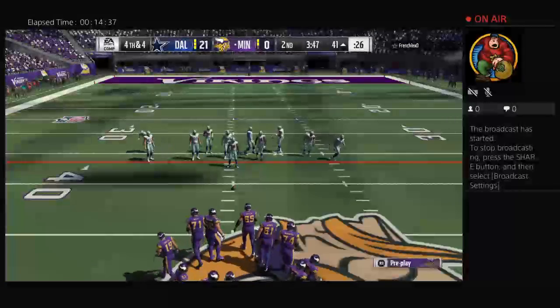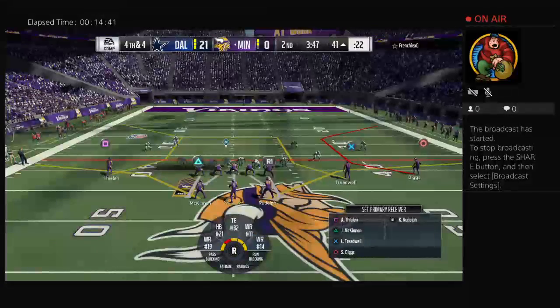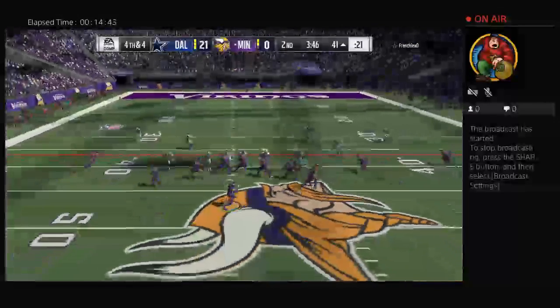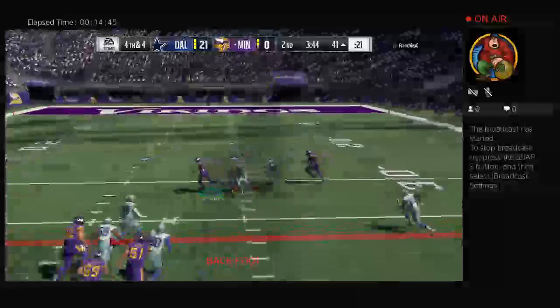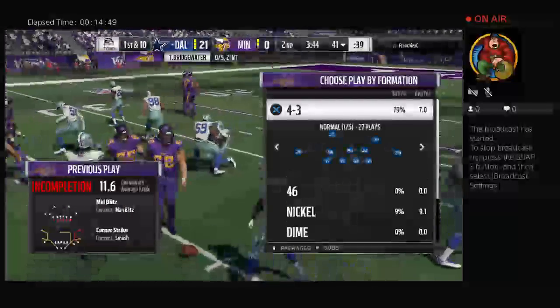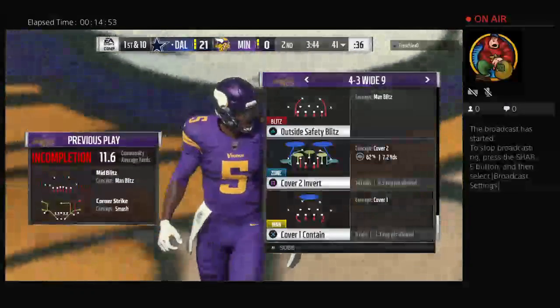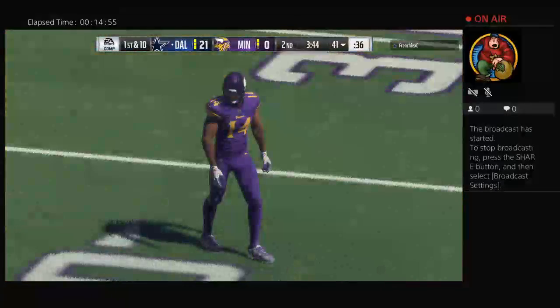NFL teams last year a little under 50% on 4th down conversions. This is a bit tougher. 4th and 4. From the shotgun, it's Bridgewater. And that is going to be incomplete. Mike Zimmer got to be unhappy with how that turned out. And the Cowboys defense is going to get them the football back.